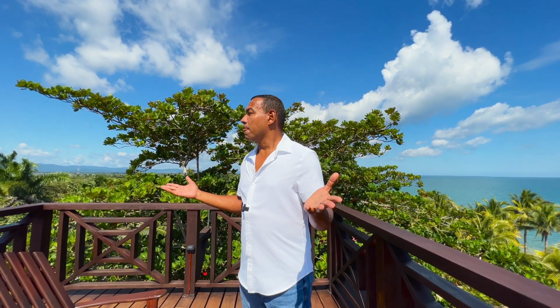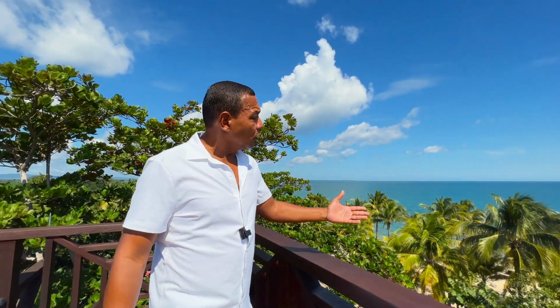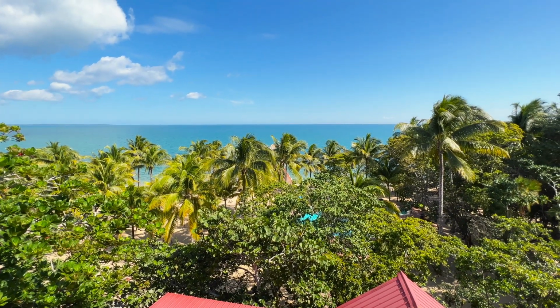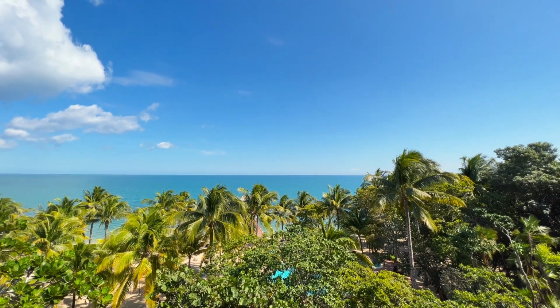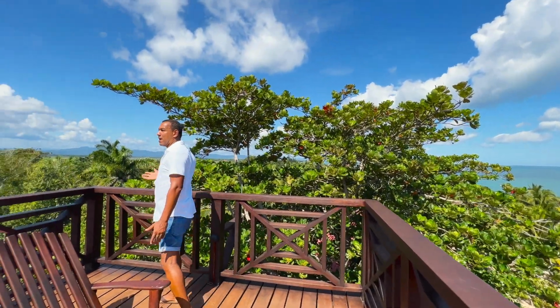But as you can see, it's absolutely beautiful up here. It's quiet. All you hear is the nature, the birds. You can look down, you see the pool, you see the deck going out to where all the excursions are, where the boats depart from. You see the grounds. All the way in the distance, you see the mountains. It's just incredible up here.